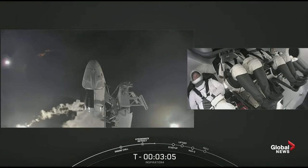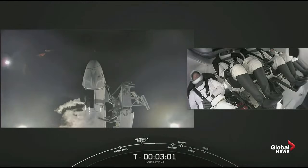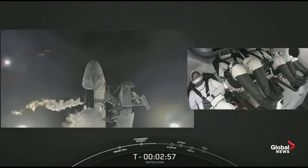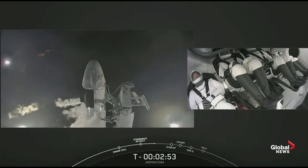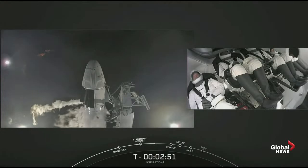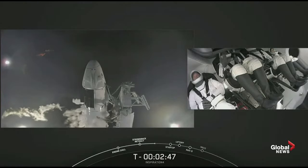Stage 1 LOX load complete. We've got the call out right on time. First stage liquid oxygen loading is complete, shutting down the ground pumps. We're down to just loading second stage liquid oxygen. And now, under 3 minutes until the launch of Inspiration 4.